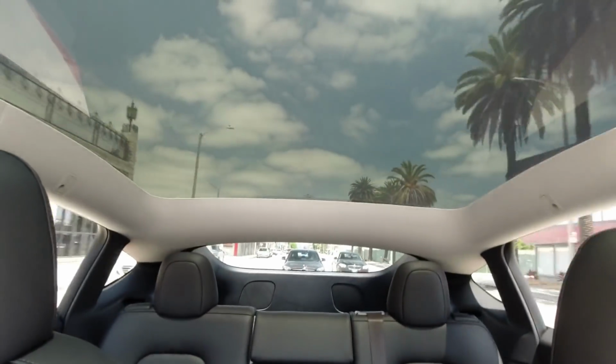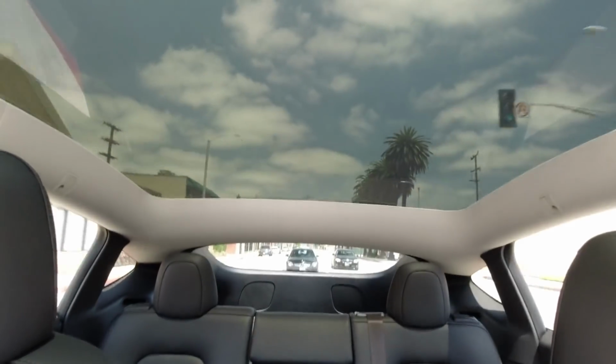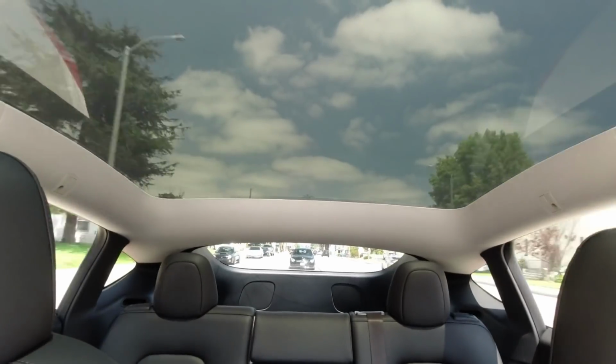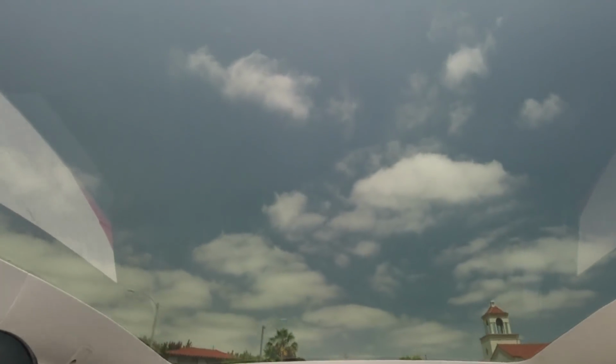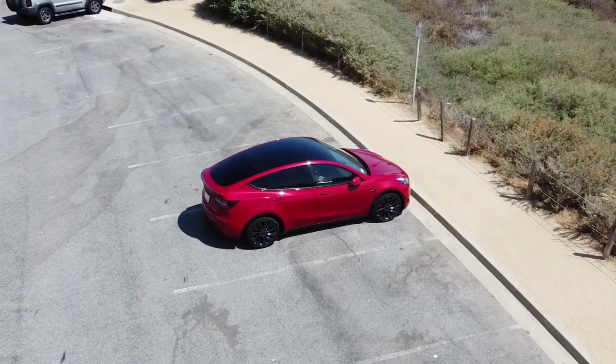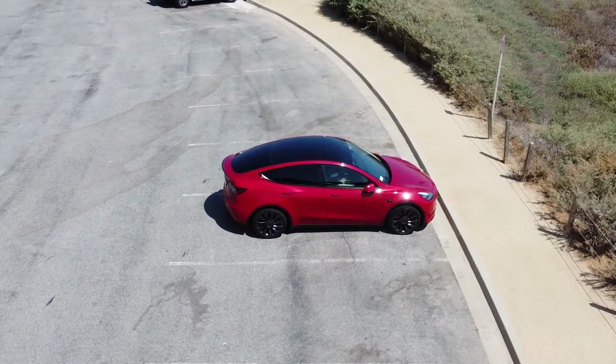So if you ask me right now, would I recommend the Tesla Model Y? Oh yeah, definitely. But if you're not close to any service center, then I would say, you know what, let's just wait a little bit. Let them figure out all the quality issues, or let the early adopters take care of that for you guys so you have a better car.